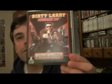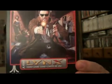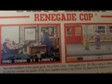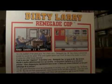And the final game that I got was a game called Dirty Larry Renegade Cop. Screenshots on the back. And I think this was just €5.